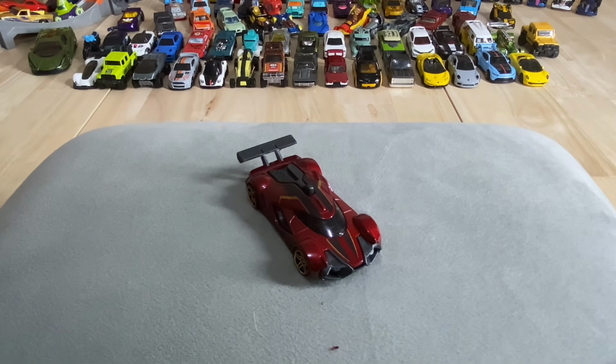Now, as for the pros: fantastic futuristic styling, excellent metallic paint, gold wheels look premium, outstanding track performance, great fantasy casting, lightweight and fast, excellent display piece, ideal for fans and collectors, and smooth rolling wheels.